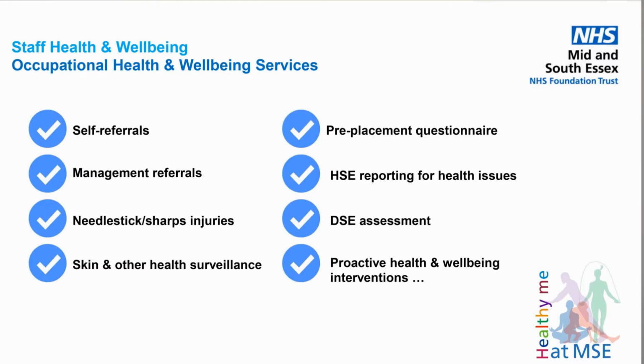We have various services within the organisation, and these comprise self-referrals, whereby somebody can make the referral to Occupational Health directly, and management referrals, whereby there is a conversation between the individual and the manager, and they are referred to Occupational Health to have a look to see how work is impacting on their health and potentially their capabilities. We also look after the staff if there is a need for a needle stick, sharps or a splash injury. This is to prevent the potential spread of a bloodborne virus.